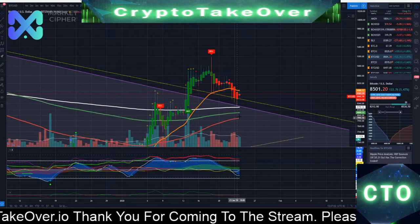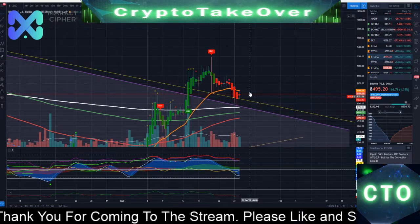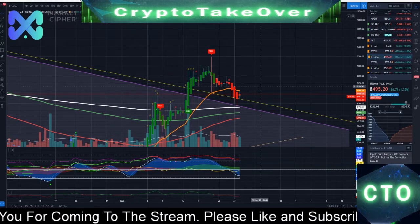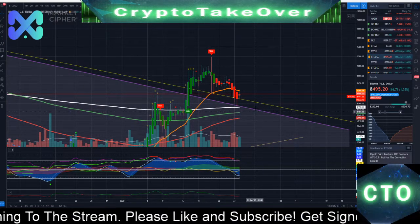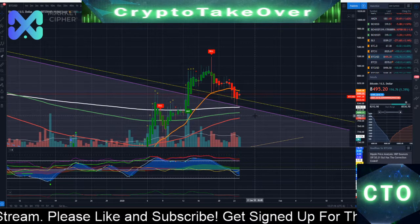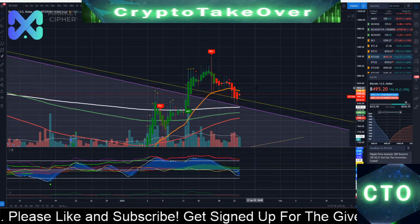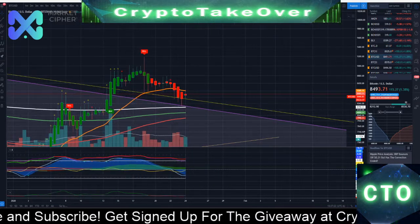But if we don't have enough volume to basically clear us of these channel support lines, then I would say that next time we come back down and test one of these support lines, we're probably going to end up coming back down into the channel, probably back to that higher 7K area, lower 8s, so 8.1K possibly as well.